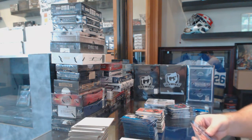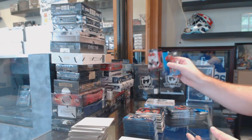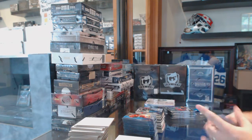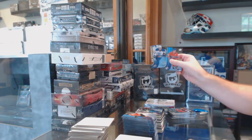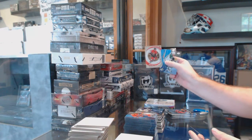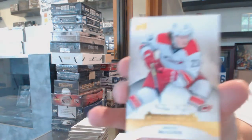Global Impact for the Calgary Flames, Emile Poirier. St. Louis Blues, Robbie Fabry, $12.99. We've got a $12.99 for the Vancouver Canucks World Juniors of Hunter Shinkaruk. Ice Premieres $19.99, Joel Vermin for the Tampa Bay Lightning. $14.99 for the Oilers Ice Premieres, Anton Slepyshev. $7.99 Ice Premieres for the Ottawa Senators, Shane Prince. We've got an Exquisite rookie, $3.99, of Brock McGinn.